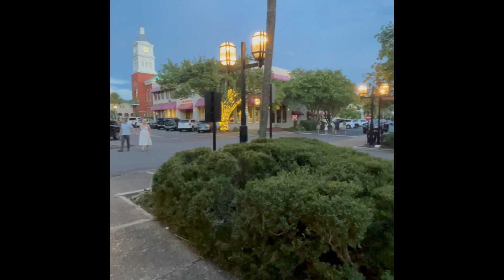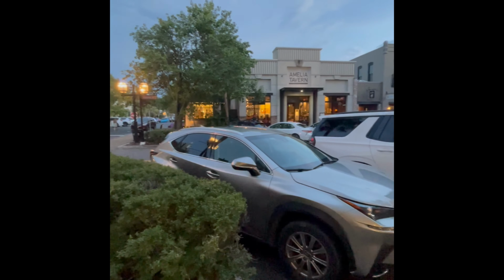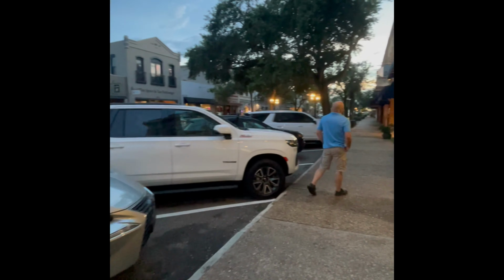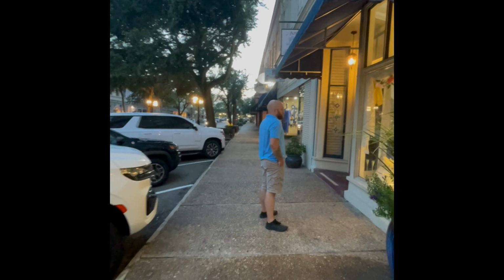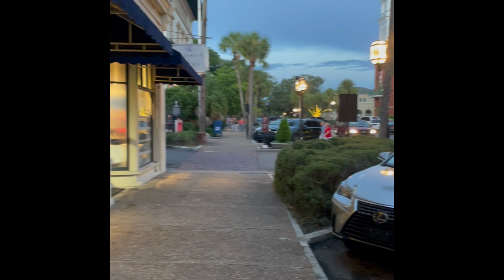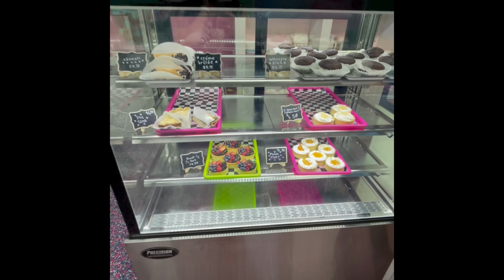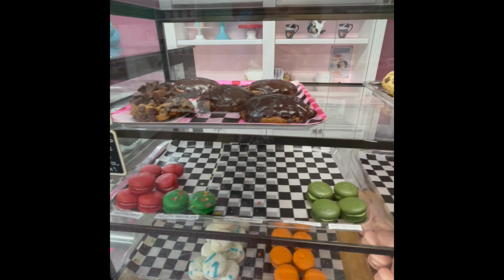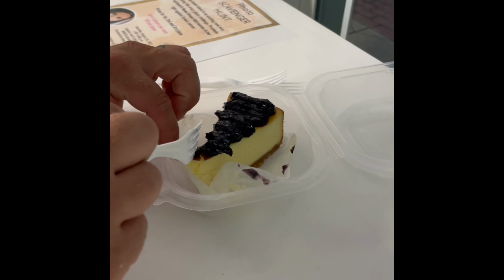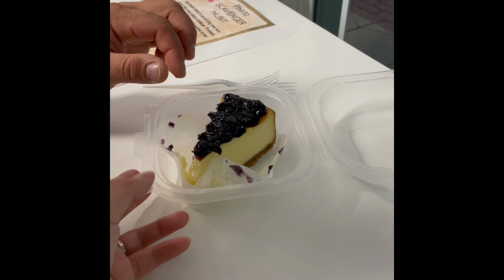Downtown during the day is beautiful, but downtown at night is a whole different treat. There are so many adorable little shops to pop into while you're downtown that offer things from clothing to jewelry to art and pretty much everything in between. Nana Teresa's Bake Shop was new to us and did not disappoint. This slice of cheesecake was delectable.